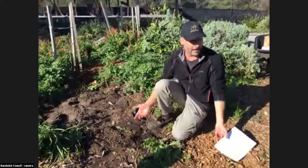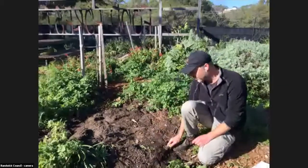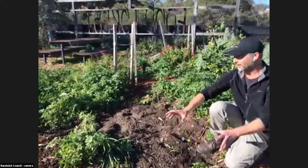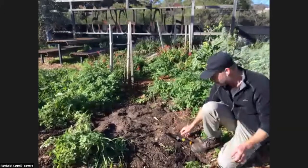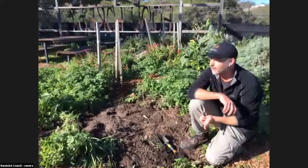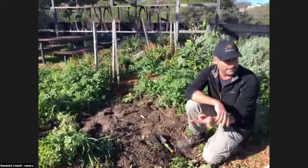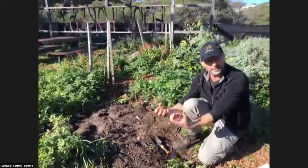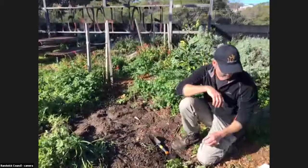No digging. So every time you dig, you're destroying it, it's like driving a bulldozer through a building. It just trashes the soil structure. It destroys the soil. So don't dig. Yep, put mulch on the top. So add a diverse range of organic matter, and the decomposing organisms will turn that into beautiful soil.